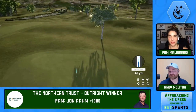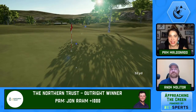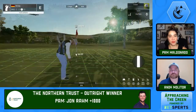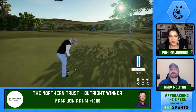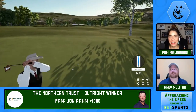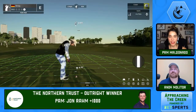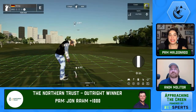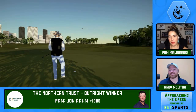But he's coming off a fantastic 2021. What can you say about him? He took fifth at the Masters. He has eighth at the PGA Championship, and then he took first at the U.S. Open. So the big tournaments, he definitely shows up for. But more importantly, he has gained strokes in every single category in 4 tournaments straight. He's Jon Rahm, and plus 1,000 is the best way to put it.